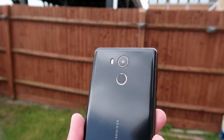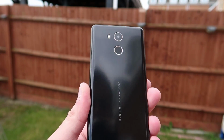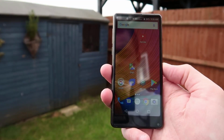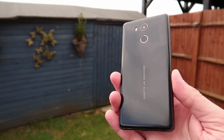The D5 Pro is really well built. There's a little bit of thickness to it. The frame is absolutely solid, and the design is nice. It looks nice, it feels nice, it's a well-built smartphone. Now let's get into the software and the actual performance.